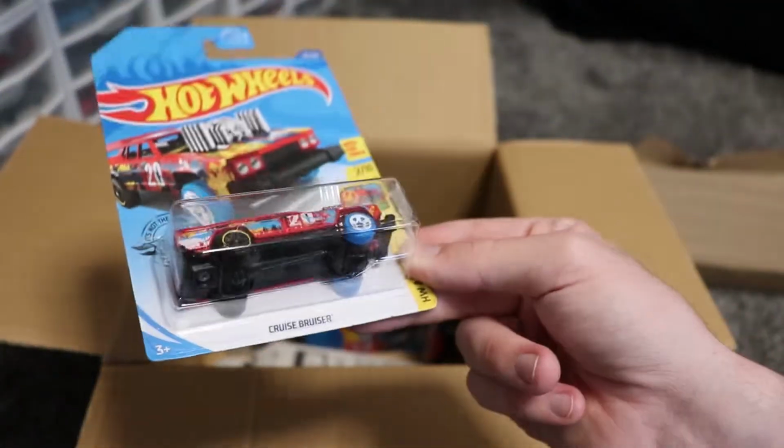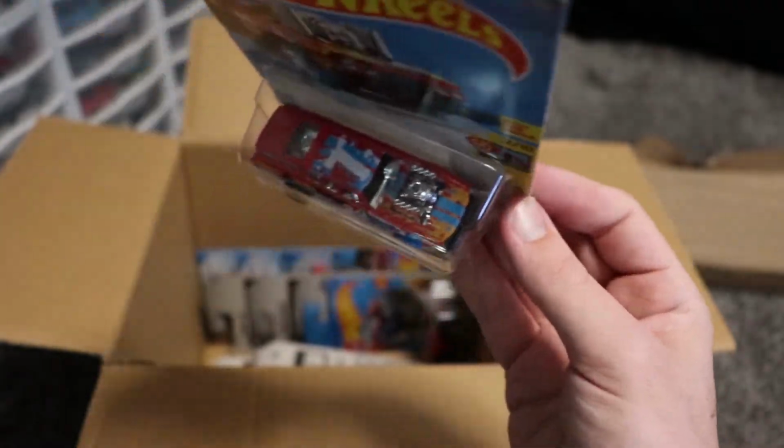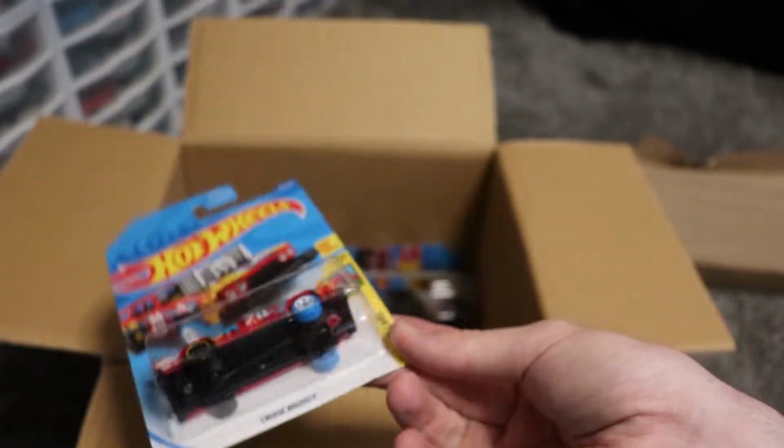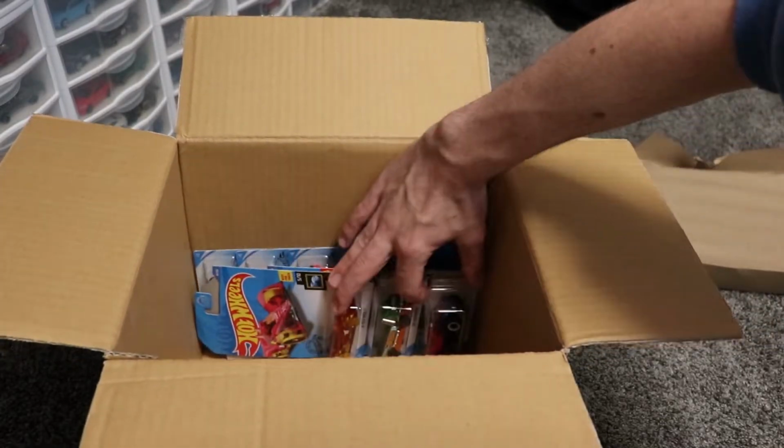Next up, we've got a Porsche 944 Turbo, we've got High-Tech Missile, cars you've seen before, and then we have Cruise Bruiser with that number 20 on the side, art cars, splattered paint, T on the top, very cool looking car there. I love the different wheels on it, makes it look like it is ready to crash into other cars. That is wild.